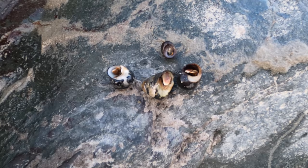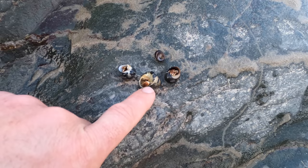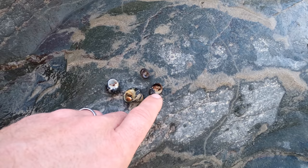Hermit crabs like this cover a large range of a family of crabs that live inside shells. What they do is they find an empty shell and they live in it until they're too big for it, and then they climb out and find a bigger one. So they're just like a temporary home, just like a caravan. Eventually that one will move into a shell that's that big, and that one will move into a shell that's that big.